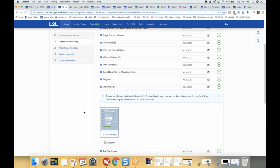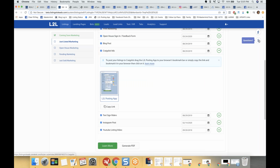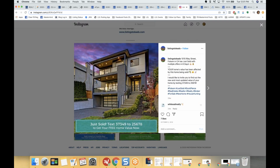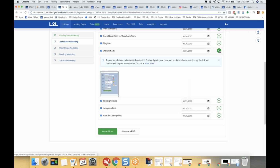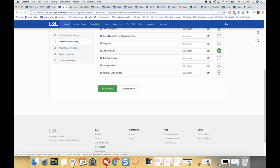Got Craigslist ads. There's a video support post right there. But again, imagine like an Instagram post. We want that Craigslist post to have, because a Craigslist post, similar to an Instagram post, does not have any hyperlinks allowed anymore. And so having that image with the text in there, that you see right here, using the same image on Craigslist is super, super powerful. It allows us to turn Craigslist from just like a display ad to actually a lead capture ad.